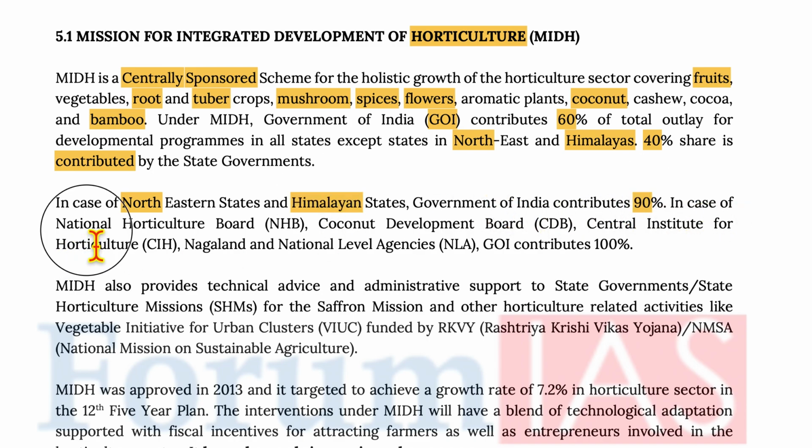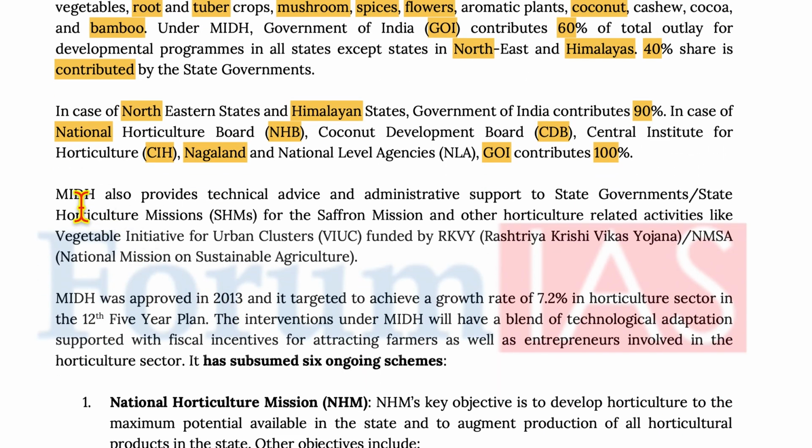In case of National Horticulture Board, Coconut Development Board, Central Institute of Horticulture, Nagaland and national level agencies, Government of India contributes 100%. Now, Mission for Integrated Development of Horticulture also provides technical advice and administrative support to state governments and state horticulture missions for the saffron mission and other horticulture related activities like Vegetable Initiative for Urban Clusters funded by Rashtriya Krishi Vikas Yojana, which is the national mission, also for National Mission on Sustainable Agriculture.